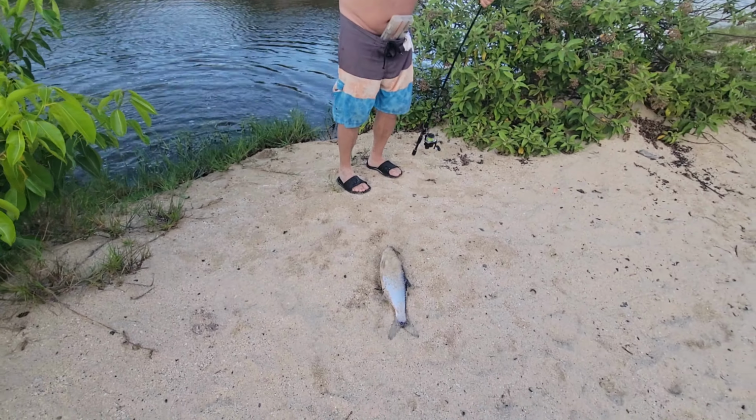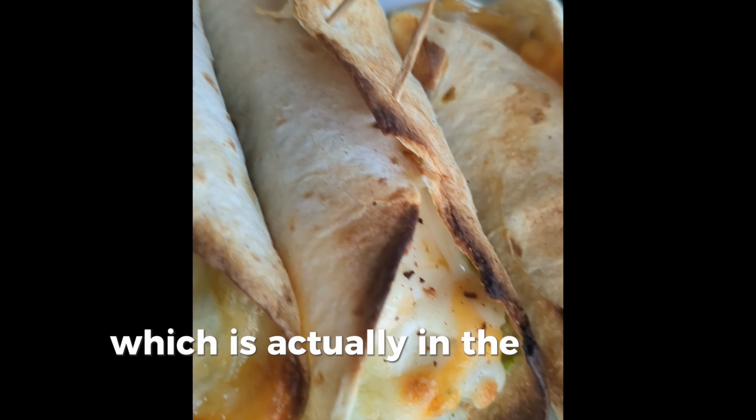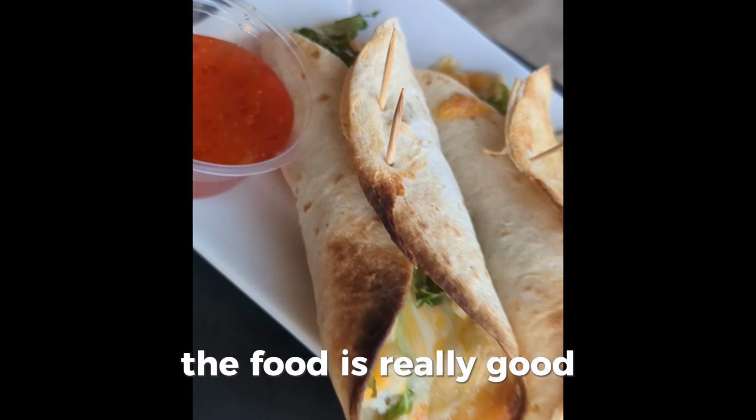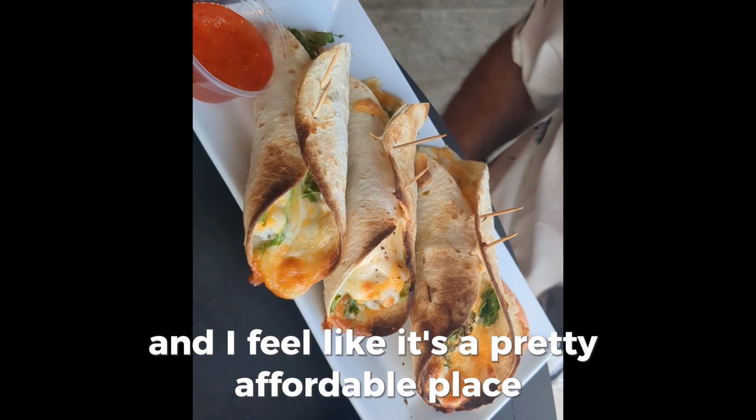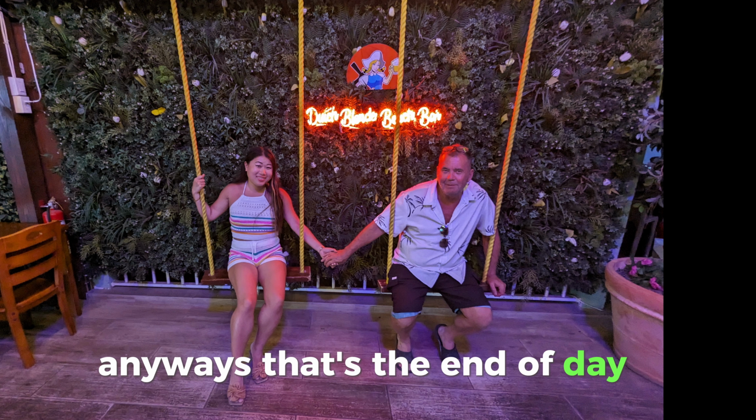And then after that, we decided to go to Dutch Blonde, which is actually in the Dutch area. The food is really good, and I feel like it's a pretty affordable place where you can eat and take photos. Anyways, that's the end of day 4.